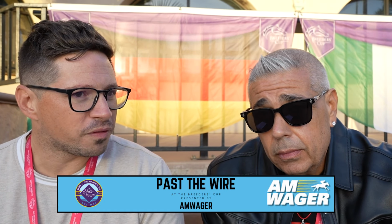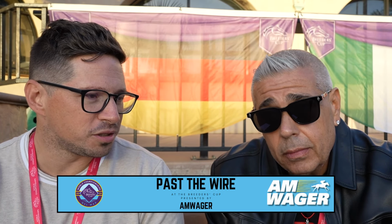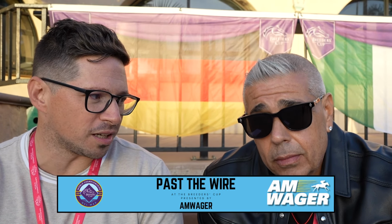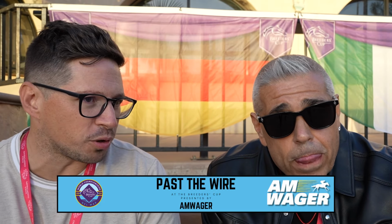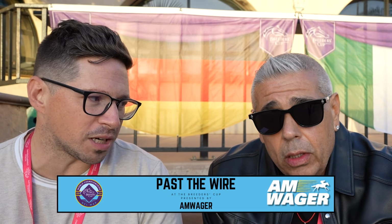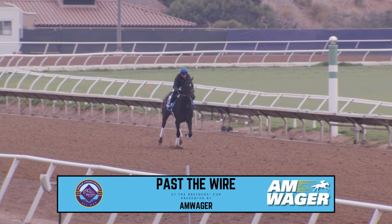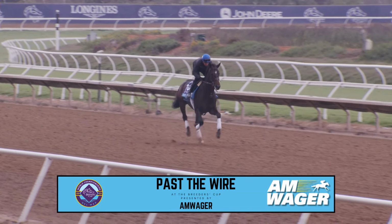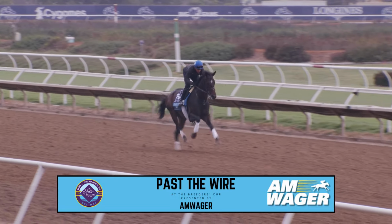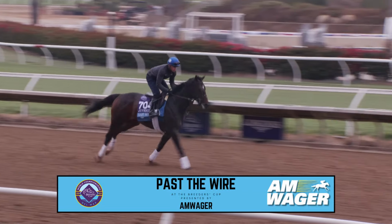In the juvenile, favored East Avenue draws the rail. Second choice, Chancer McPatrick draws the outside in the 10-hole. How do you think either one of those plays into their strengths or perhaps any weaknesses? Well, in my opinion, I think that race is going to be decided more by the pace than it is really by the draw.